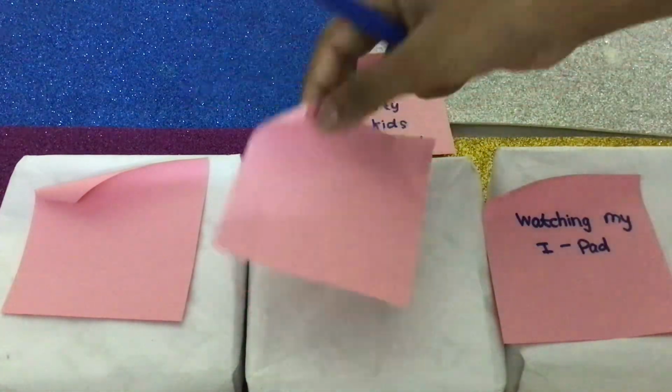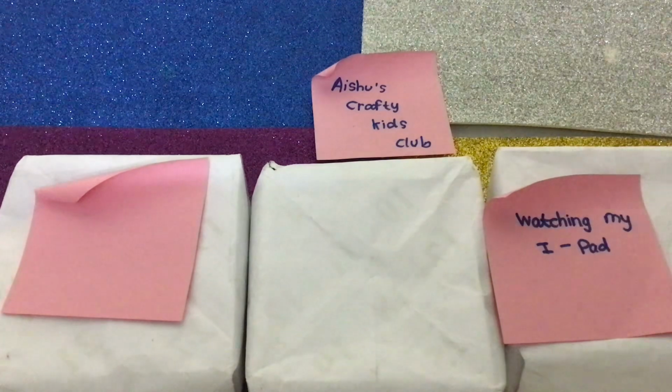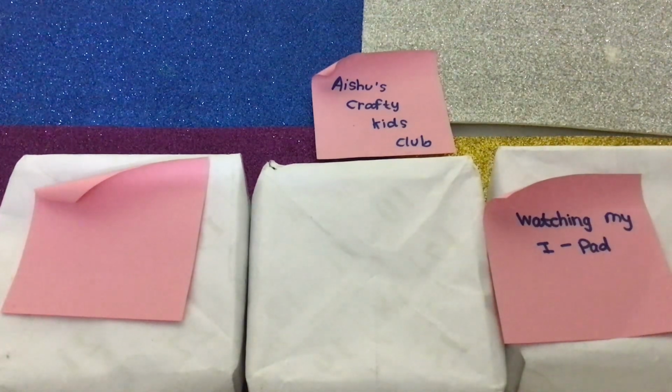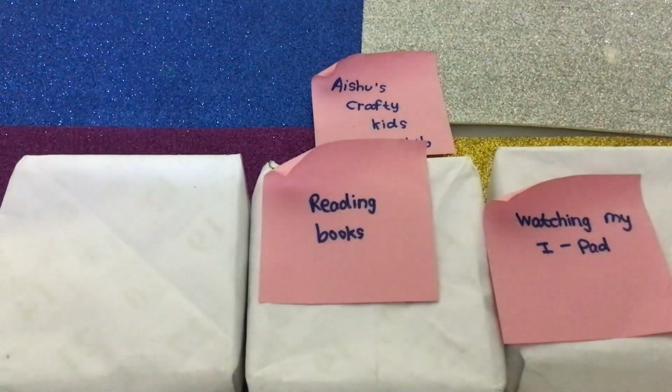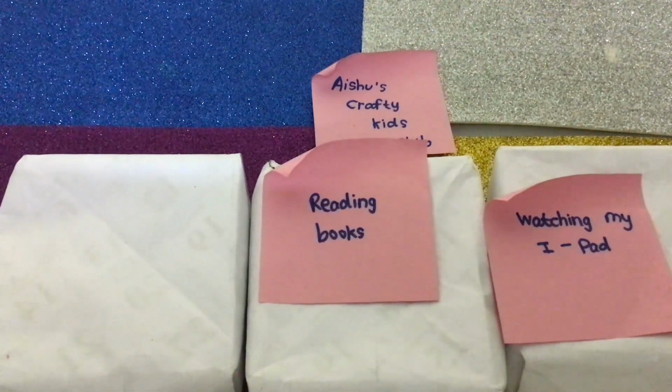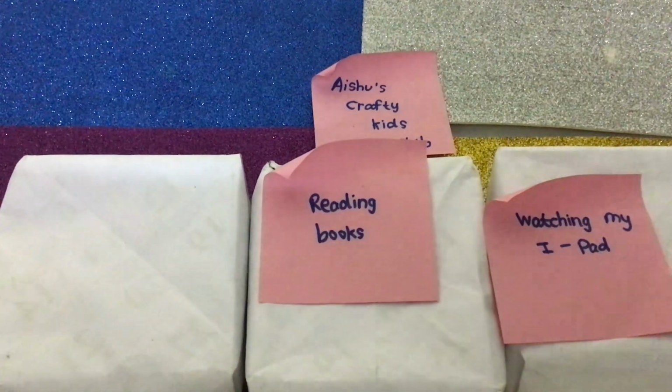So I just wrote it like that. Next I'm just going to take the next piece of paper and write anything that I like. I'm just going to be writing reading books for this one. You guys can write playing or anything that you prefer the most. So I wrote reading books over here, and now I'm just going to be taking the third one and writing anything that I prefer the most. So now I wrote playing over here.